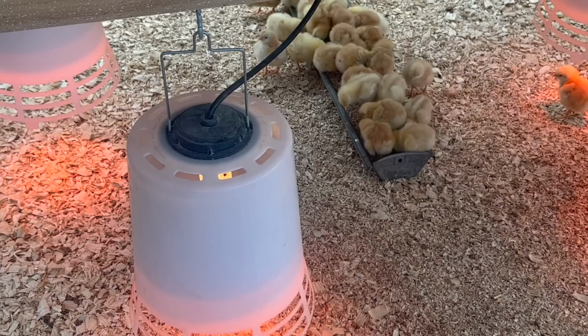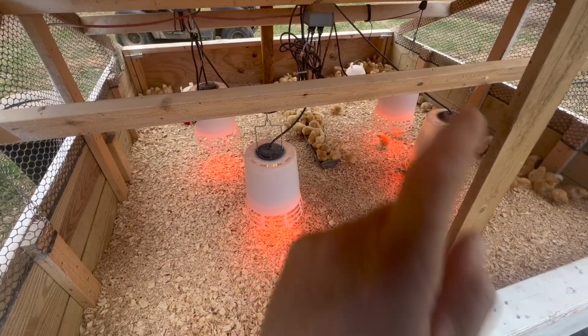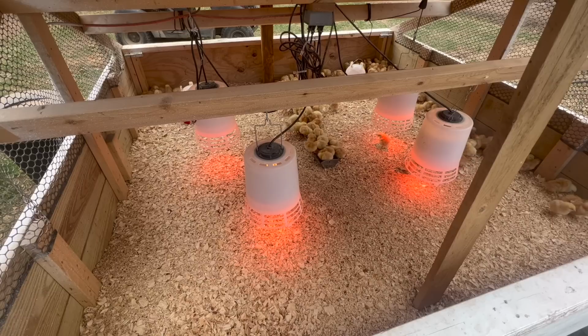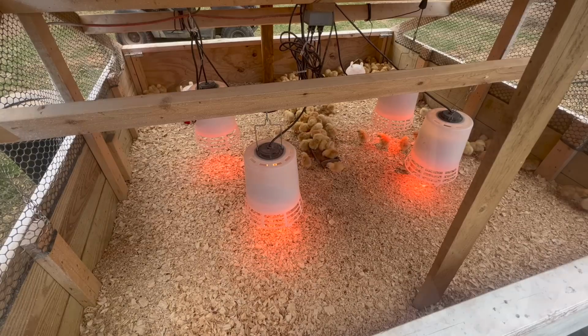Also on the chicks, we got a couple of drinkers in here. Over there in the corners, there's a drinker. We need to get those elevated. They're scratching them sort of full of shavings, but we'll do that in the next day or two. It's not a huge deal right now. So, meat chickens, off to a good start.